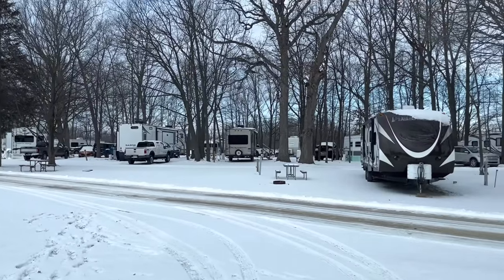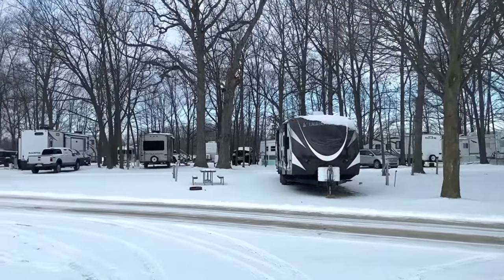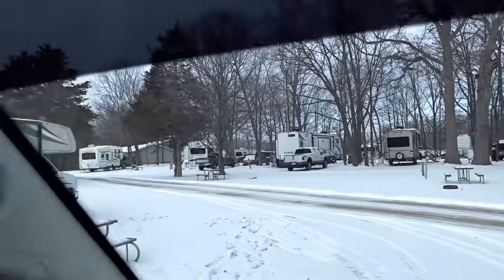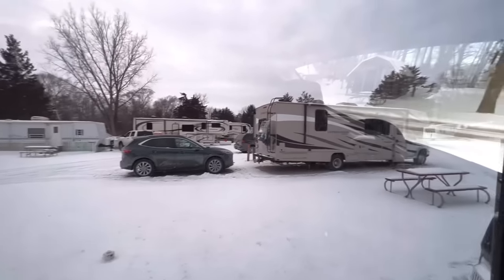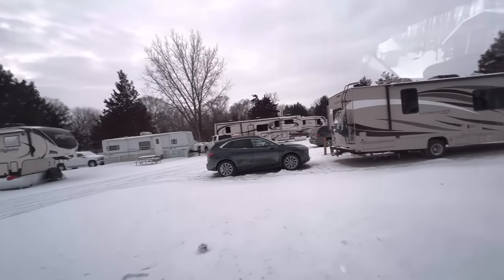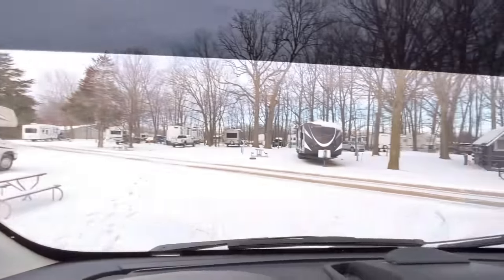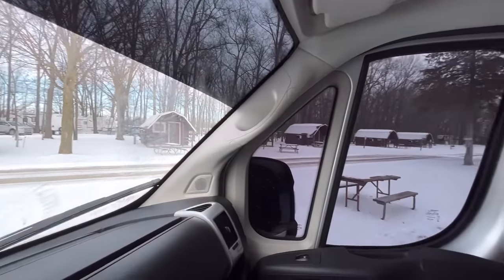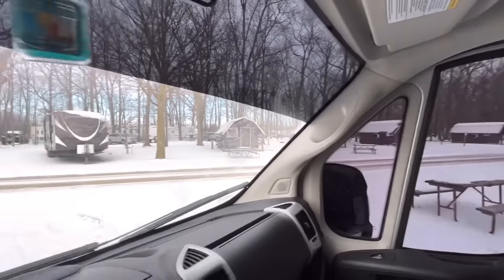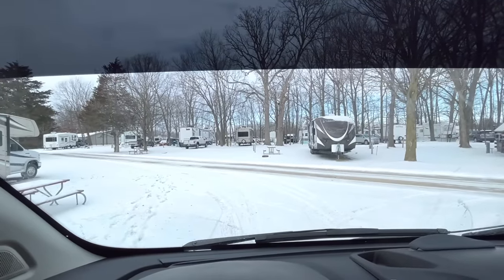This is what it's looking like out my front window. You can see there's a lot of RVers here, and then this is out my driver's side. I have neighbors, but everybody's pretty much inside. And then let's look outside the other way. And then there's just cabins and stuff, but you can see people all throughout the wooded area and things like that. I do have a fire pit and stuff next to me, so we're gonna have to find us some wood tomorrow.